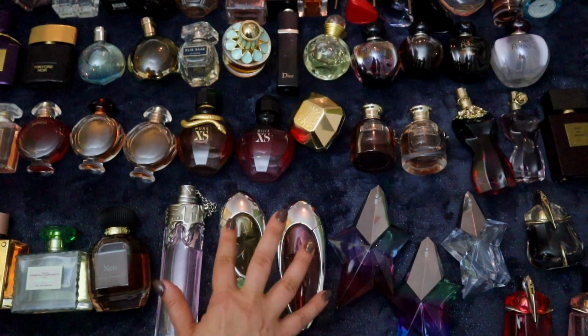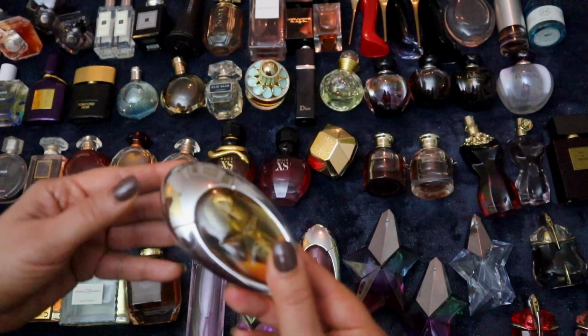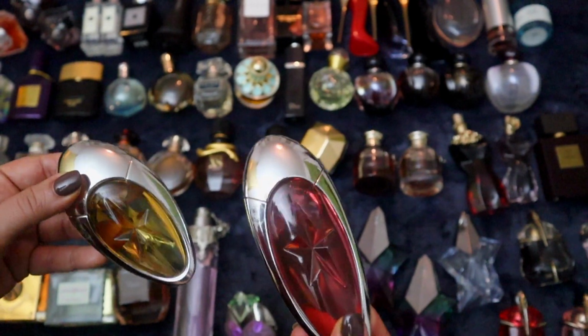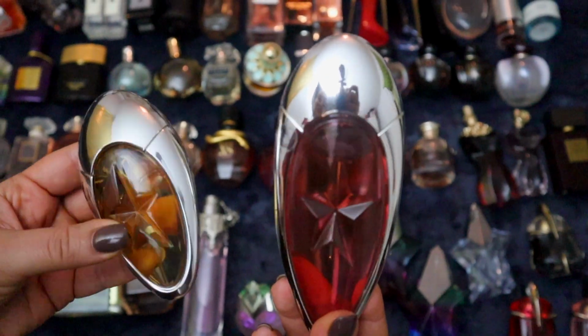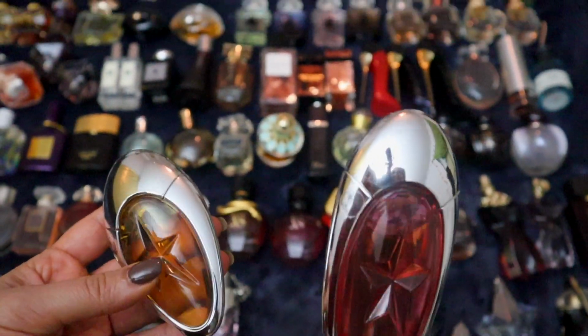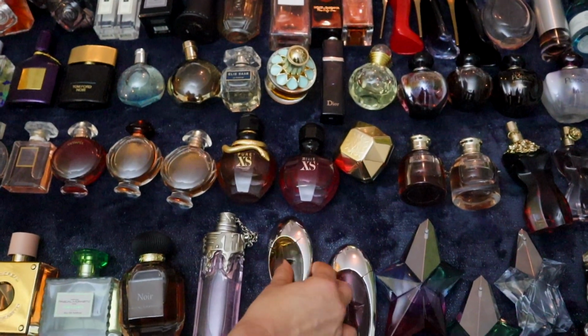Next up we have two Angel Fusion fragrances. This is Eau de Toilette and Eau de Parfum. This is Eau de Parfum here, and this one is Eau de Toilette. There is a similarity between these fragrances, but there are enough differences to have both of them in my collection, so I'm obviously keeping them both.